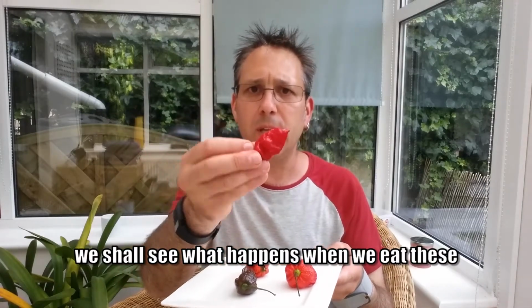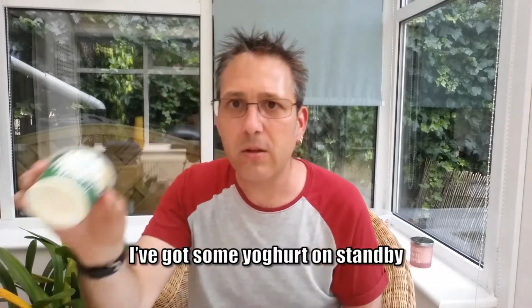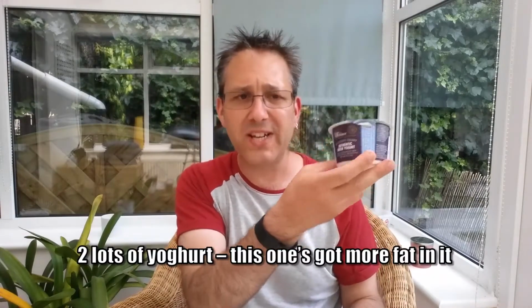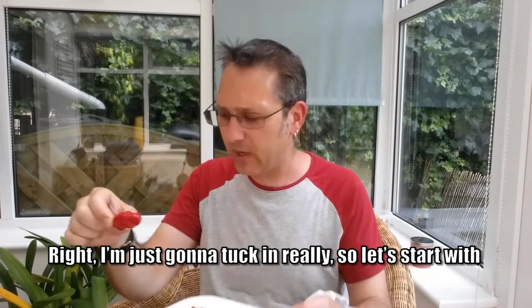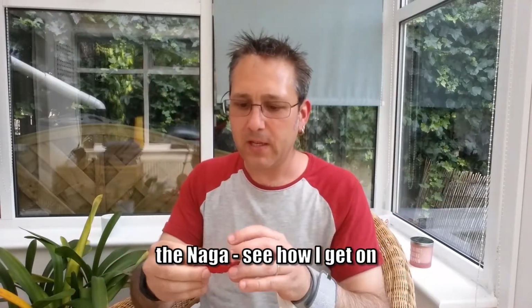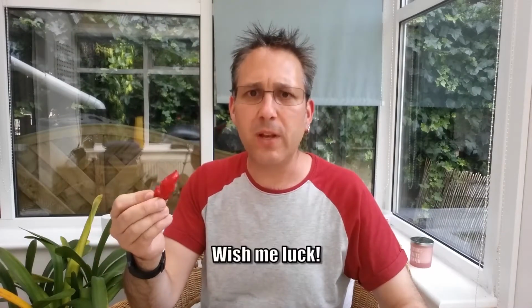I don't know what it's going to be like now, but we shall see what happens when we eat these. I'm going to start with the ghost pepper, the Naga, and I've got yogurt on standby. Two lots of yogurt. This one's got more fat in it, so we'll see what happens. Right, I'm just going to tuck in. I'm going to start with the Naga. See how we get on. 900,000 Scovilles. Wish me luck.